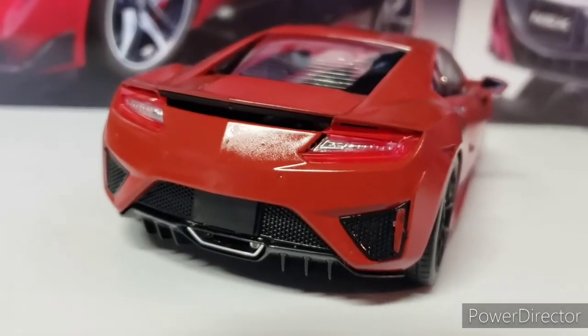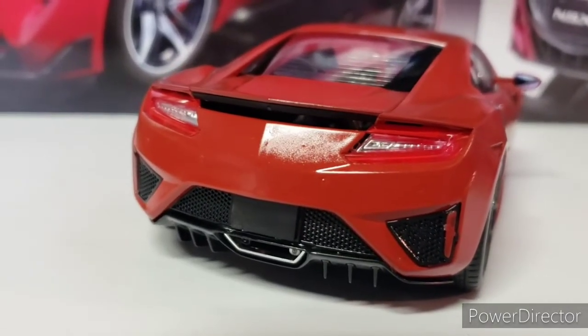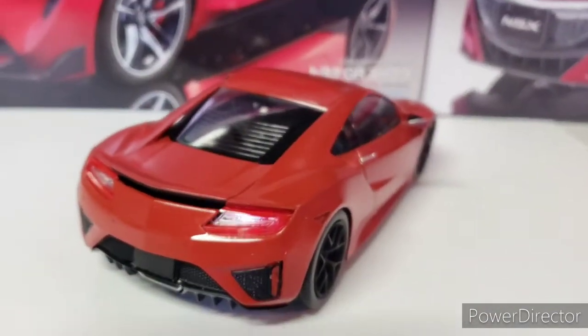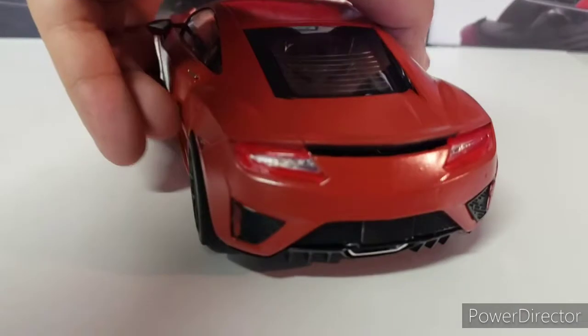So I wound up putting the thing together, and then when I was done with it, I'm looking at the car, I'm like, that doesn't look right. And I realized that I didn't put the piece in, and I screwed it up. I screwed this thing up completely. I tried my best. Believe me, I really did.